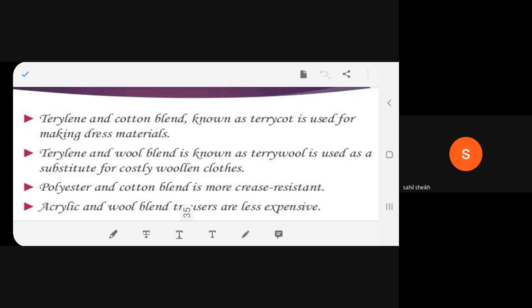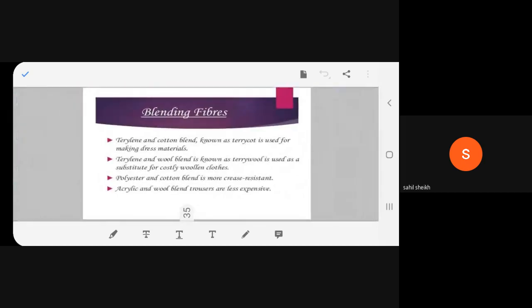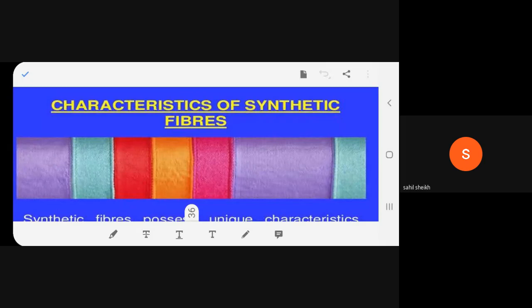Next is acrylic and wool. When you are blending acrylic and wool, the trousers that you are wearing with the acrylic and wool blend are quite affordable. They are less expensive. So you can have all this blend of fibers. So let's see characteristics of synthetic fibers.